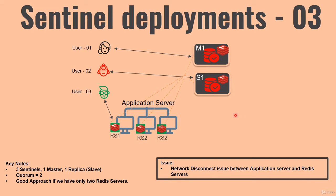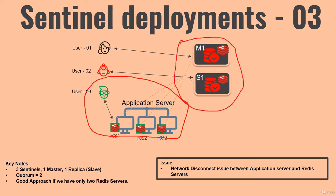The issue which can come here is when this application server is totally disconnected from the master and slave nodes. Let's say for some reason all of these are completely disconnected from the master and slave, in that case you are going to have issues. Also, if there is no connectivity between this application server and the master server, then you won't be able to set up this kind of setup.